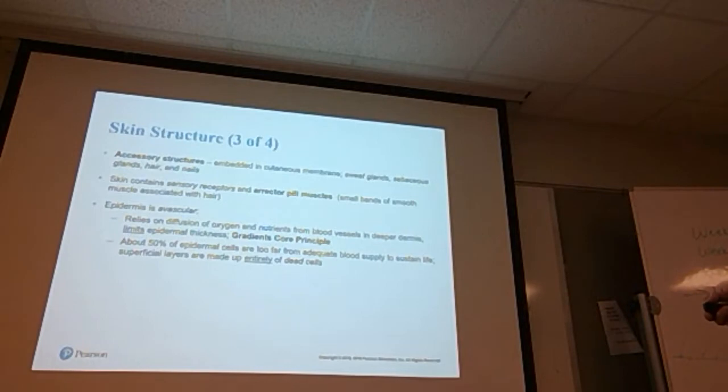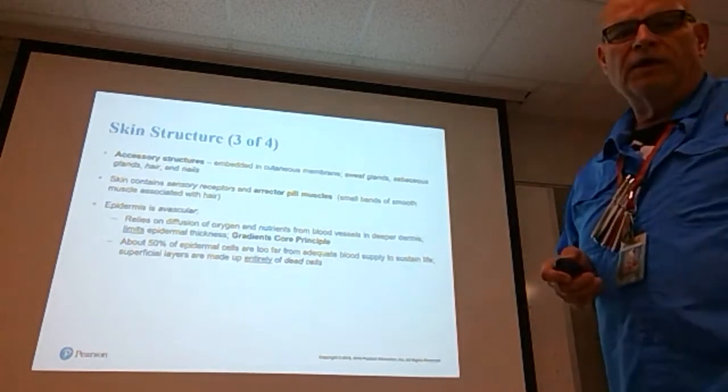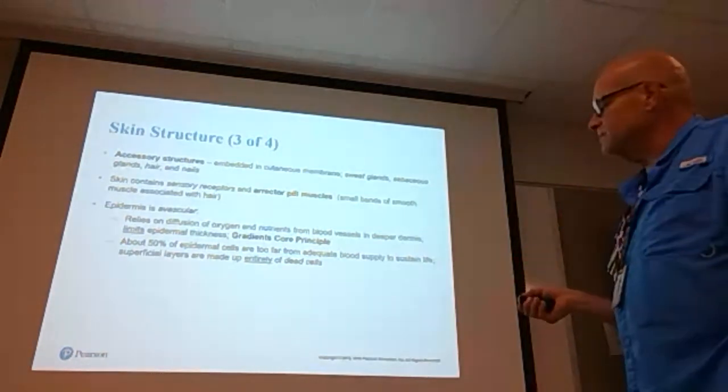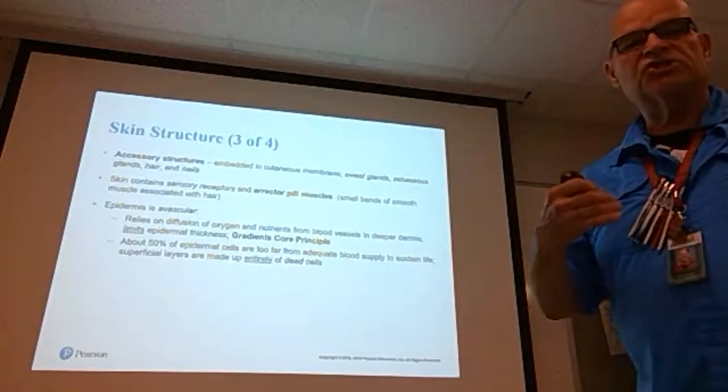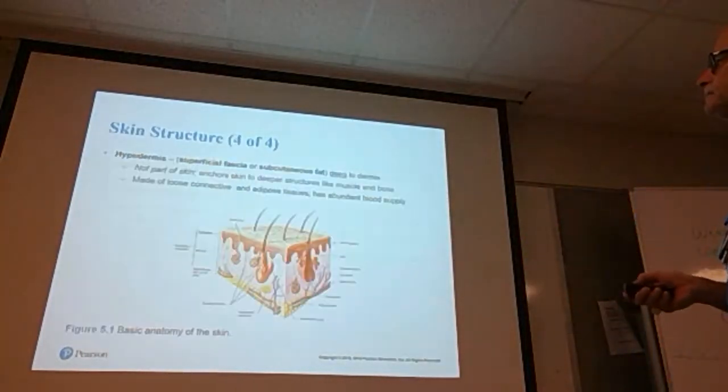About 50% of your epidermal cells are too far from adequate blood supply to sustain life. Therefore, the superficial layers are made up of entirely dead cells. So those cells that you're leaving behind every day, everywhere you go, are dead cells that are just, the term is sloughing off and being left behind.